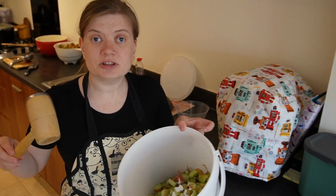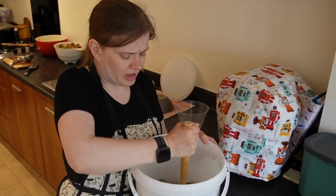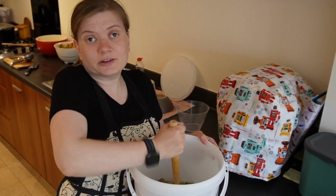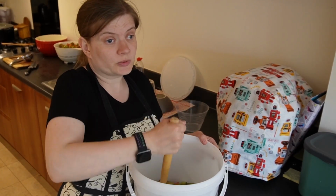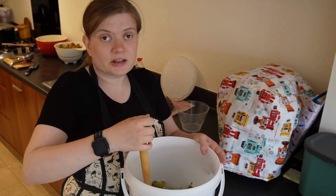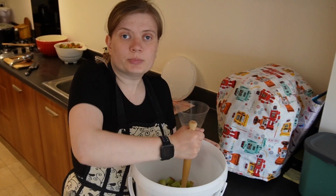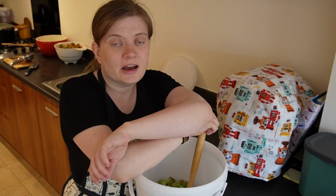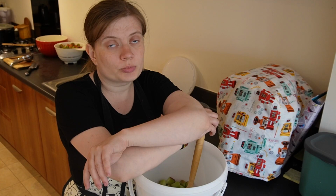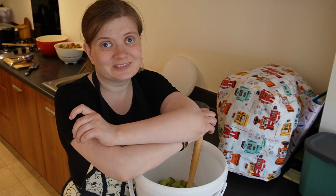And apparently then we just need to bash it with something. I don't have anything except for this. If I had a rolling pin, it would be good as well. Then we put it away for a day, and I will add yeast to it, leave it for 4 days and then decant it in my last demijohn.